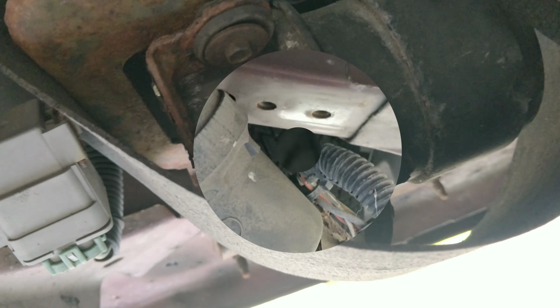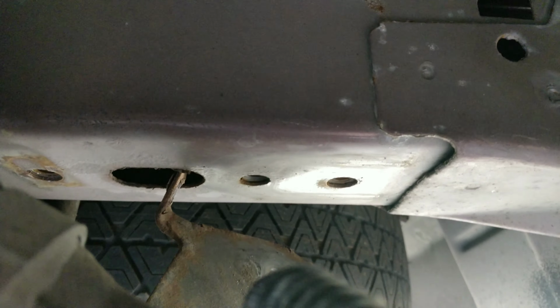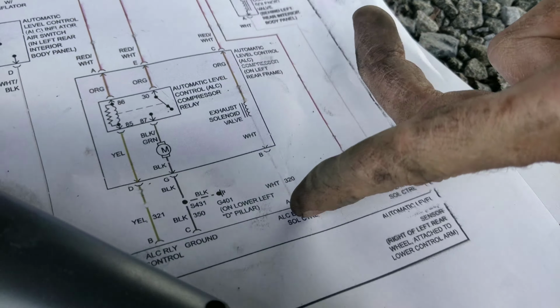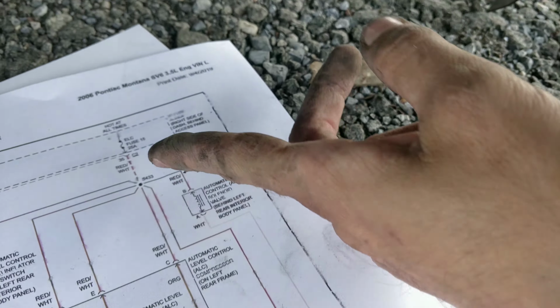And then we'll go from there. So guys, I undid the bolts lower down the compressor. It actually hangs. There's a hook. So right here, I believe, is our exhaust valve. Got our orange and our white according to the diagram. It says the orange wire comes in, white goes to ALC control. It's all fed off that 25 amp fuse.